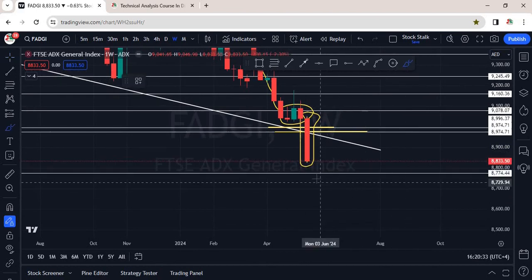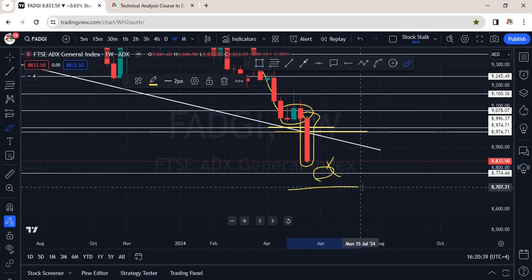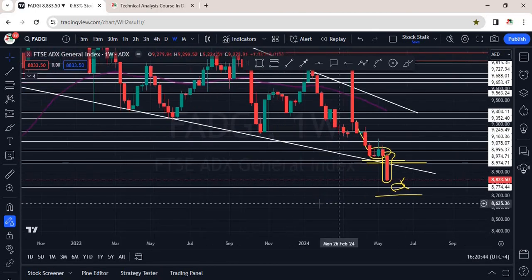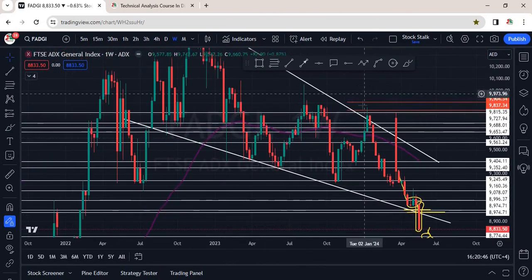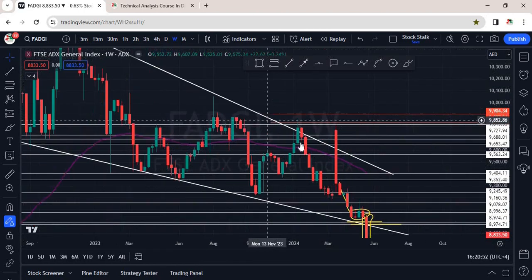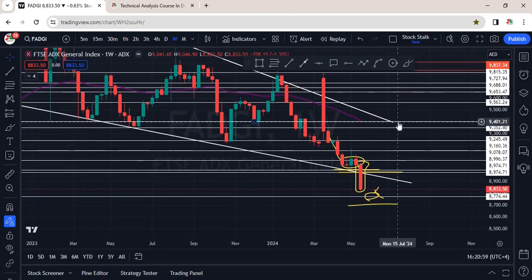Yes, there are chances it may retest 8775. If this fails, the next area of support is at 8700. As we all know, on the weekly chart, obviously the ADX market index is under pressure. Right from the top, we are looking somewhere around 10,600 points, and from here it's been making lower lows and lower highs. Price action is very negative, market sentiments are negative.